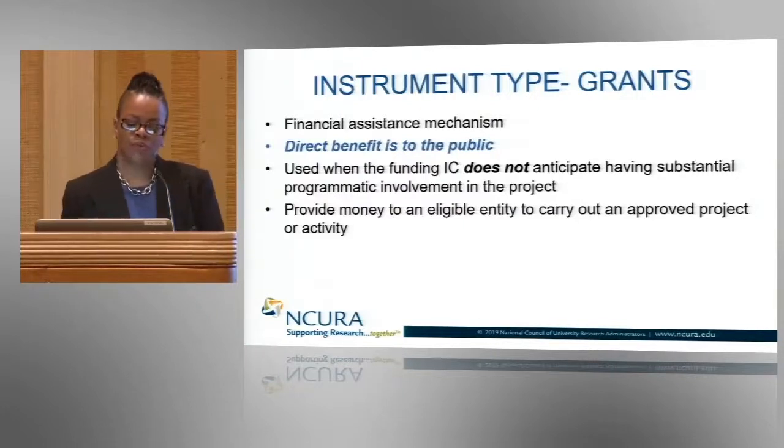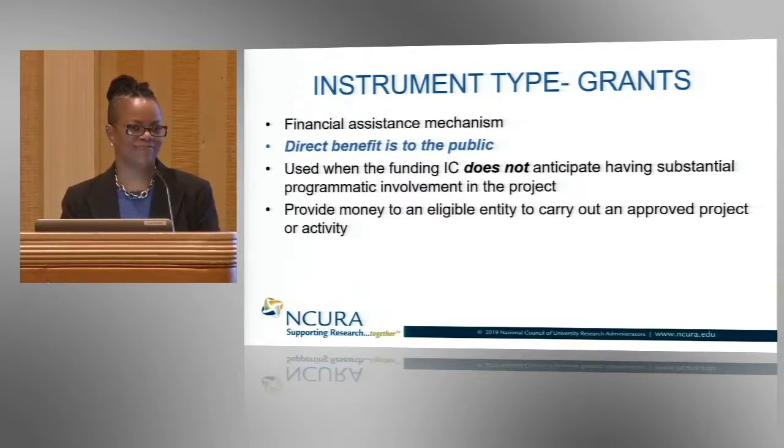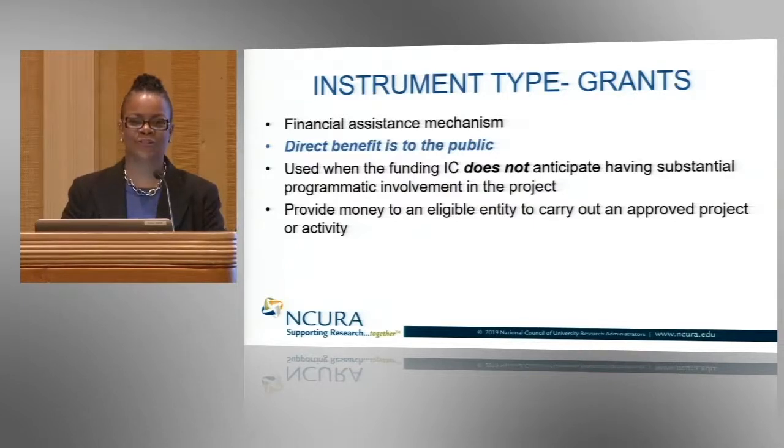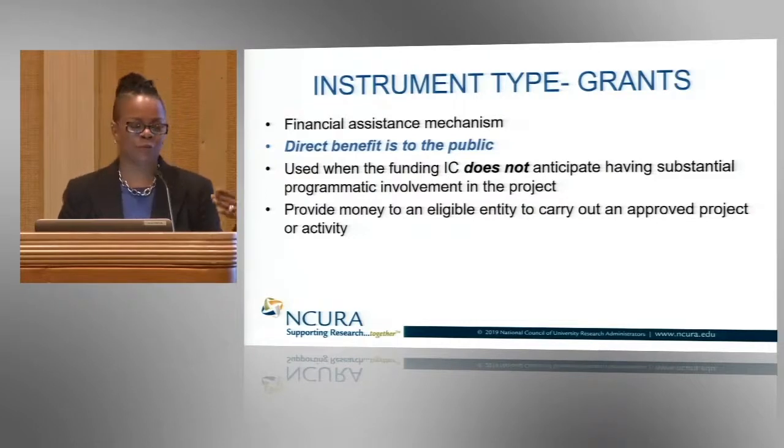I'm going to move into the awarding instruments and kind of talk to you about what the differences are and the main focus for each. So, as you all know, grants are financial assistance. And we have grants, which we issue the grant and we turn away, you guys go and do good things. You have reporting requirements, financial, programmatic, and we don't bother you, you guys deliver, and that's great.